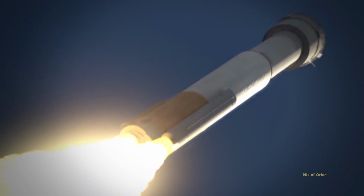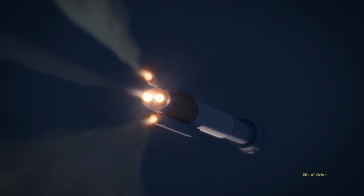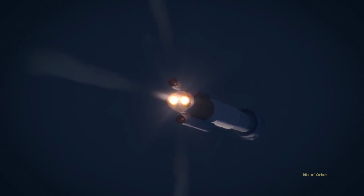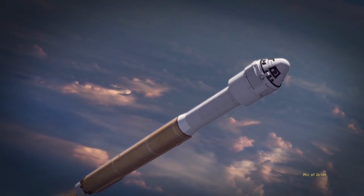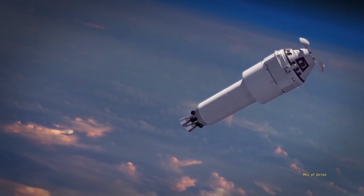Starliner will be launched on top of an Atlas V rocket, which is comparable to SpaceX's own Falcon 9 rocket, however less efficient. As the rocket isn't reusable and a launch costs around $184 million, with SpaceX charging only $62 million for a Crew Dragon launch, there is a stark difference in price. It is mainly due to the fact that Atlas is not reusable and the rocket alone costs around $110 million to build.